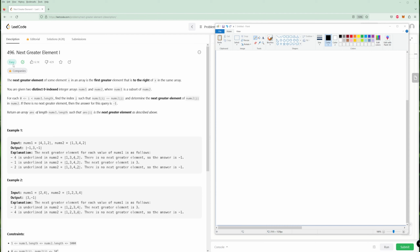And this isn't an easy problem technically, but we're going to focus on the optimal solution for this problem, so that one won't be so easy. That's more like a medium or maybe a little bit tougher.